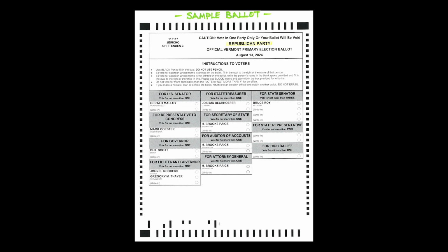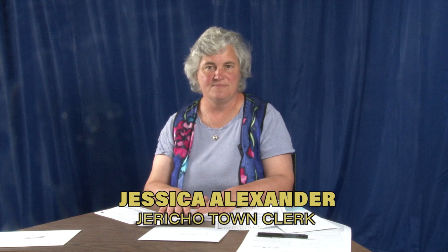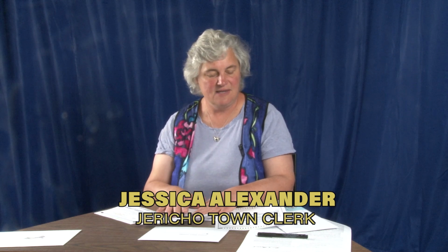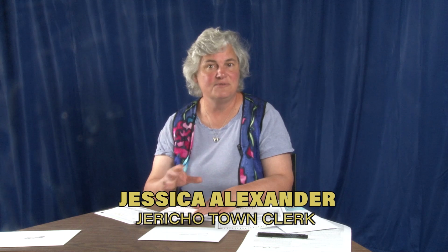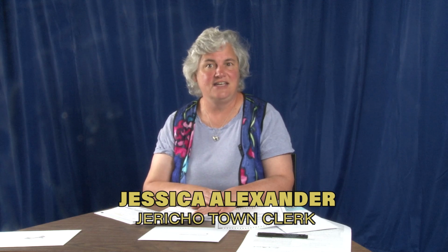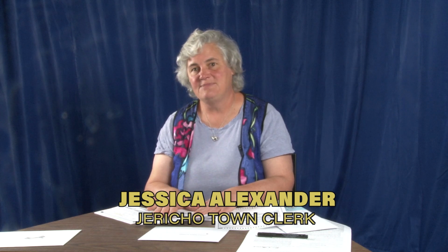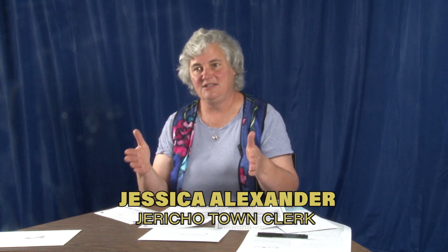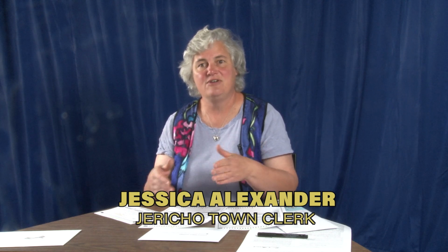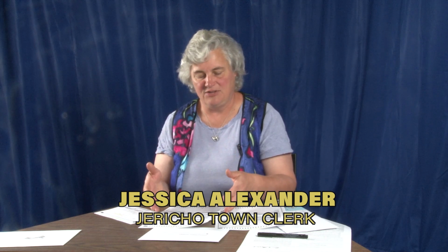They all have the same offices on them, but there's different candidates on each ballot. And in some instances, there's no candidate running for the position. And in that case, you can write a candidate in, or you can leave that race blank. There's not a requirement that you have to complete the ballot in totality for your vote to count. You can just choose which races you want to vote in.